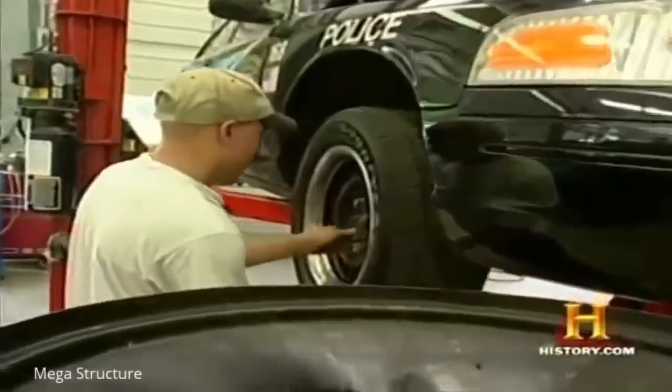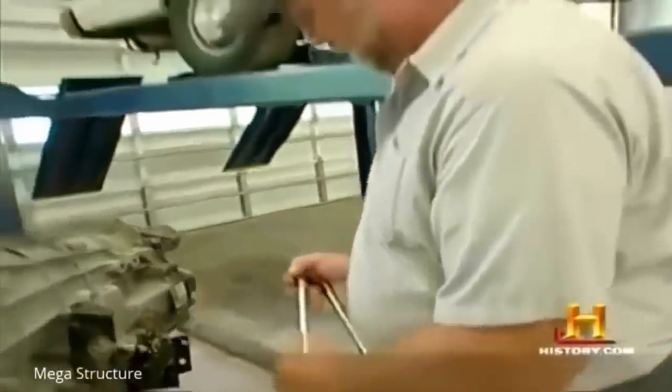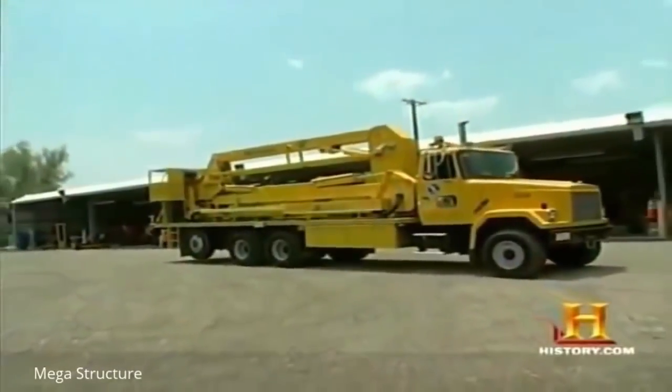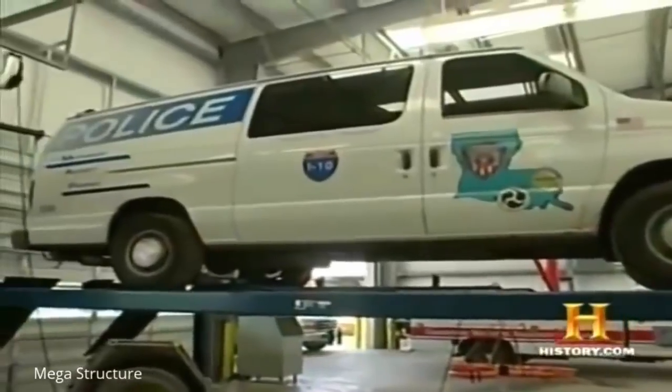We keep up over 80 police units and over 30 maintenance trucks and some other small equipment such as tractors and some six-wheelers and different things we use on our grounds work. Well, we put quite a few miles on them.